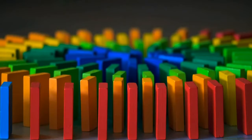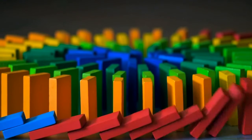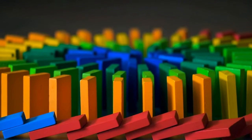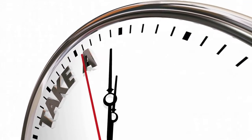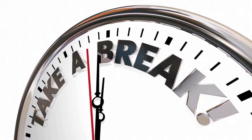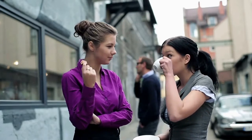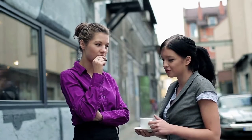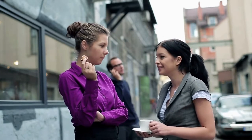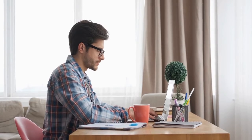The Pomodoro Technique involves setting up a 25-minute time block. When the time block ends, you can take a break and do something else. But if you don't have any other work to do, you need to return to your task for another 25 minutes. That's what the technique is all about. The key is to set yourself a strict deadline.